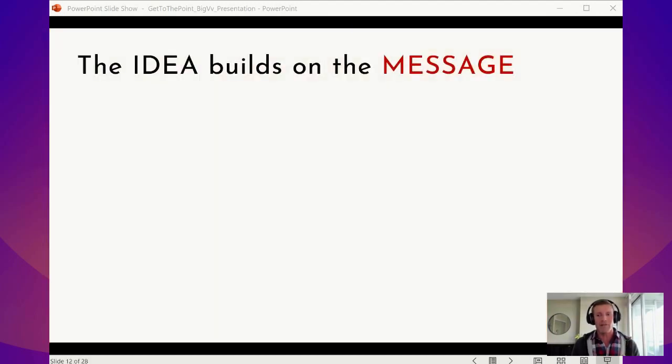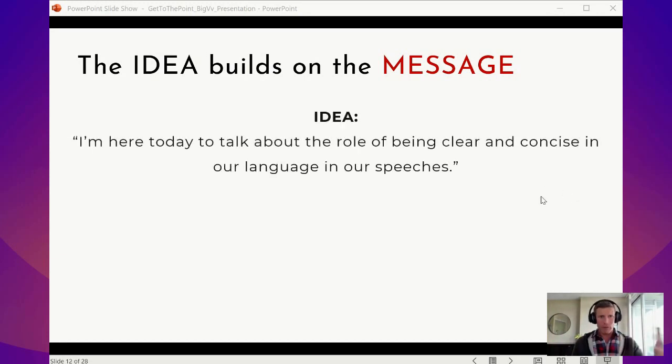Now, the message, right, it sort of builds on what I was just sharing. So yes, TED refers to it as a through line or a common idea that your talk is built around. The idea is often built and developed with the message itself. So it goes into a bit more detail. So here's an example. The idea: I'm here today to talk about the role of being clear and concise in our language, in our speeches.